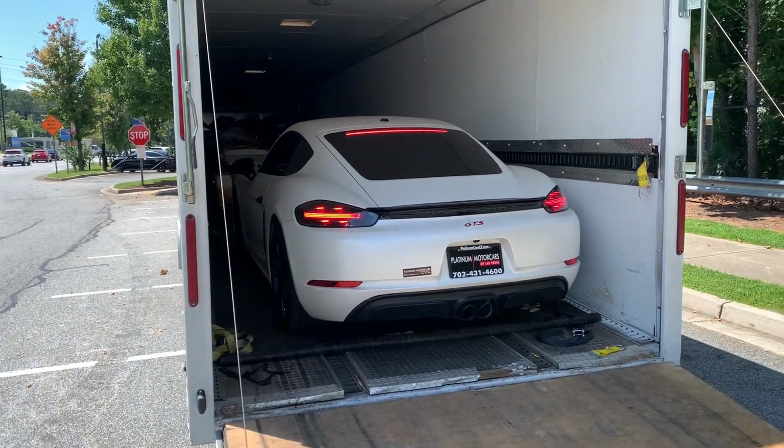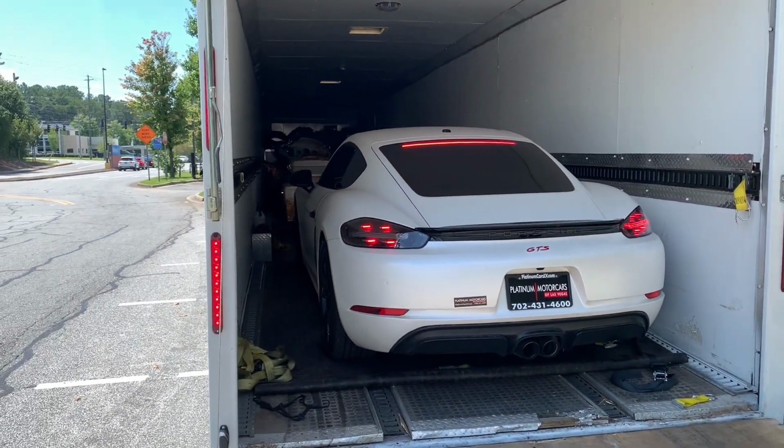Delivering a Porsche in Marietta, Georgia.